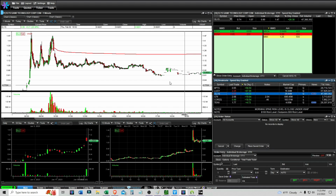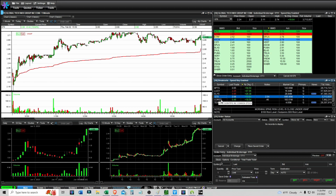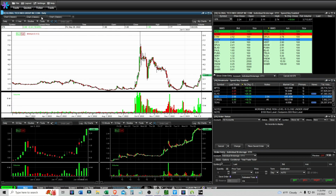And yeah, I was looking at ELYS. I don't really remember what I was looking at anymore with the way this chart looked, but I think it was just a move once it got above VWAP. I totally forgot, to be honest. There's just a lot of setups right now. GTII is going to make a very nice morning panic bounce play, I hope, at some point. Who knows how long it's going to continue?